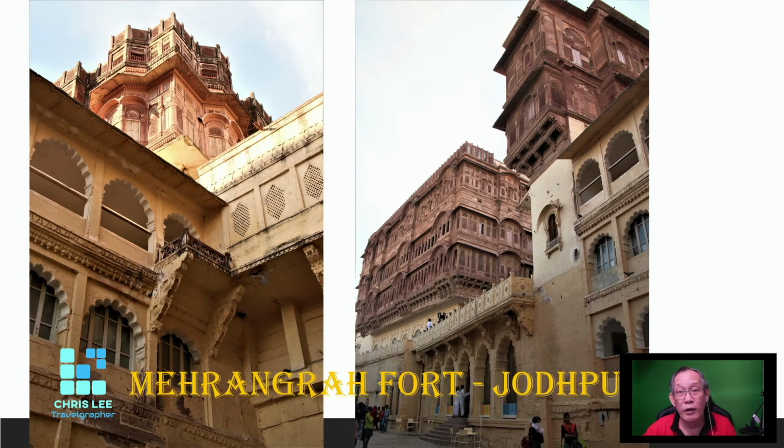Now, one of the key attractions is being able to stand on the highest spot of the fort, overseeing Jodhpur city, which I'm going to share with you later in my images, overseeing not only the city but also the sunset. Before that, there are quite a number of palaces, and each of these palaces is given a different name, which is also the main attraction of our visit.